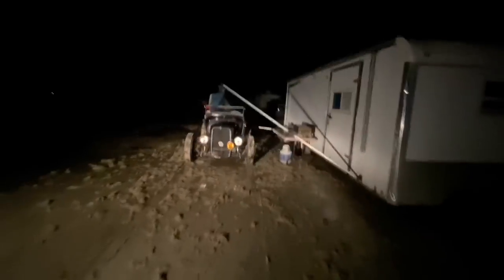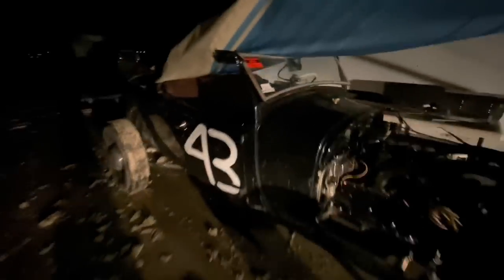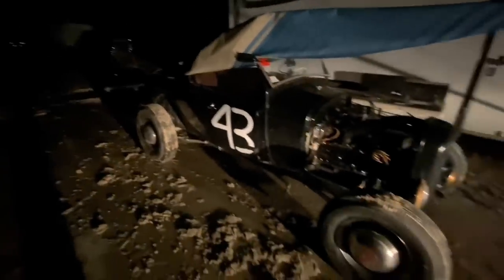We just got back from town and another storm went through. Tore the awning right off the trailer. Smashed the windshield on the Roadster. Bummer, I guess I'll have to chop the top some more. What a lame Bonneville.